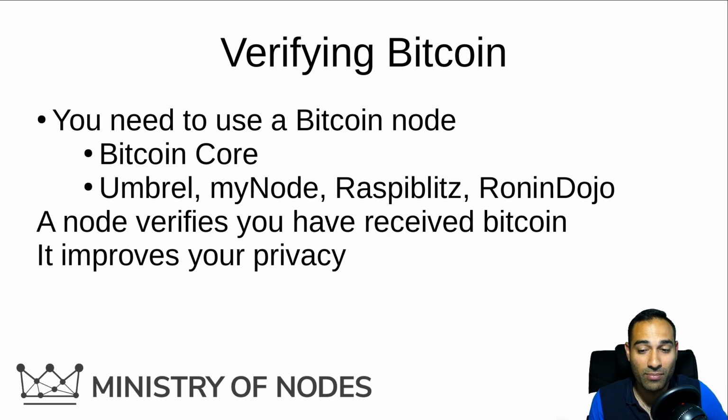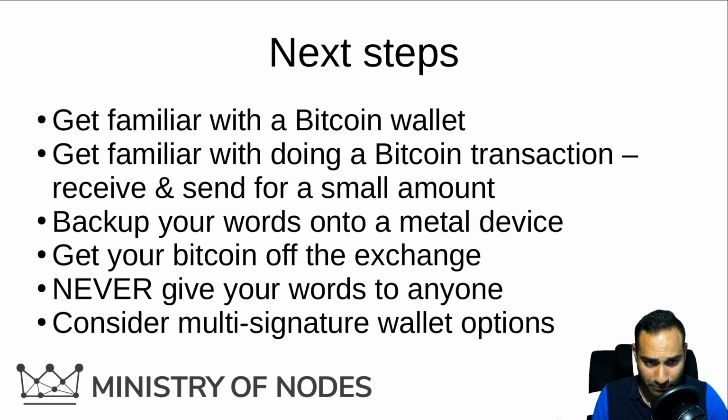Storing Bitcoin should be the number one priority if you're beginning or if you're just starting out, and then you move on to running your own Bitcoin node as your learning and your development moves up the chain. So that is something that you will get familiar with a little bit later.